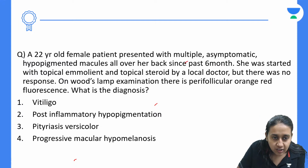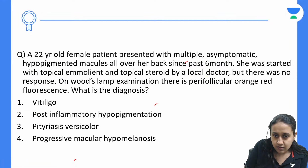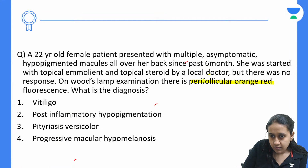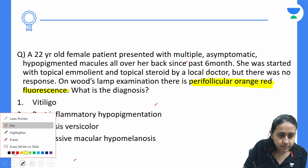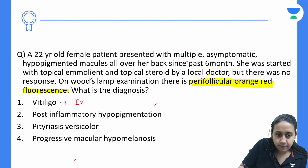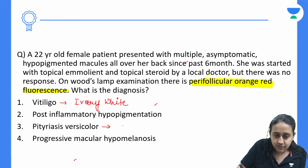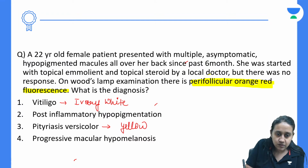Very nice. Now the clue to the diagnosis here is the Wood's lamp finding, which is perifollicular orangish red fluorescence. Please remember, in vitiligo you have ivory white pigmentation. In pityriasis versicolor you have yellow fluorescence, not pigmentation, yellow fluorescence.